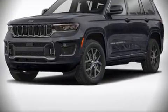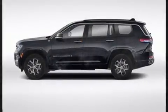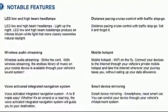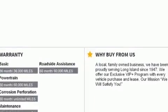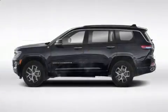Under the hood, you'll find a 6-cylinder engine with more than 270 horsepower, providing a smooth and predictable driving experience. 4-wheel drive allows you to go places you've only imagined. Top features include a split folding rear seat, turn signal indicator mirrors, lane departure warning, and power seats.